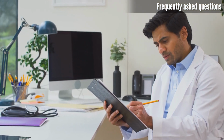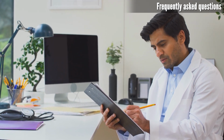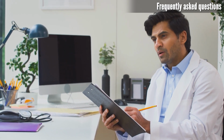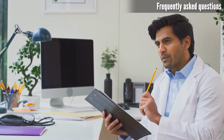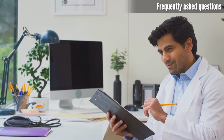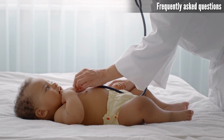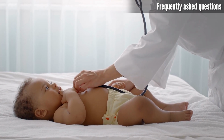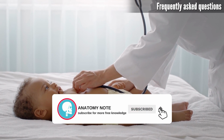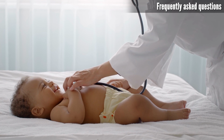What is the life expectancy of individuals with trisomy? Life expectancy varies with trisomy type. Down syndrome can approach normal with care, while Patau and Edwards syndromes often shorten lifespans due to severe complications. Is trisomy curable? Trisomy conditions are not curable as they are genetic disorders caused by an extra chromosome. However, treatments and interventions can help manage symptoms and improve quality of life.